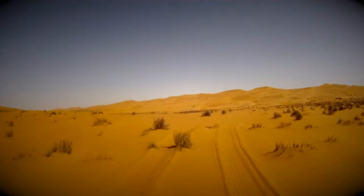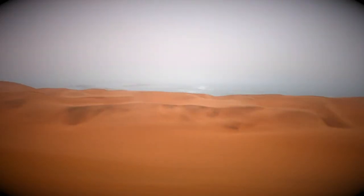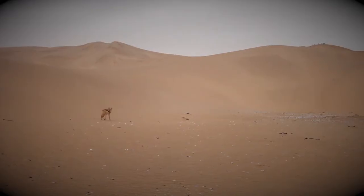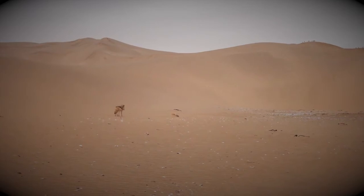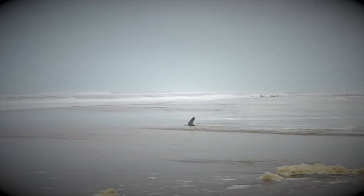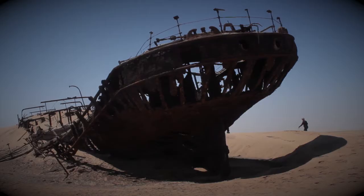The Namib Desert. In the Nama language, that means the big nothing or vast place. And vast it certainly is. It is said that it covers more than 2,000 kilometers along the Atlantic Ocean coasts of Angola, Namibia and South Africa. It's a place where sand meets sea and where the wildlife has adapted to survive in the harsh, extreme conditions.